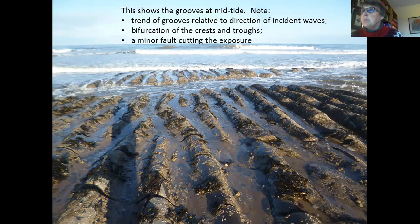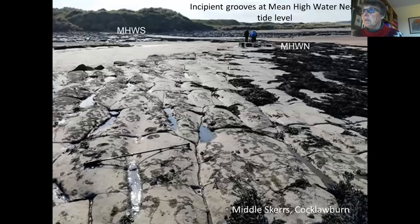The bedding plane is broken by several minor faults, and you can see one of them here. Near the top of the beach, at mean neap high tide level, you can see the first stages in the development of grooves. These are incipient grooves. They've got rounded crests and troughs, but they're generally shallower than they become at mid-tide level.